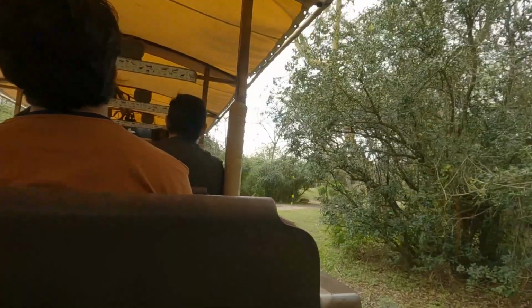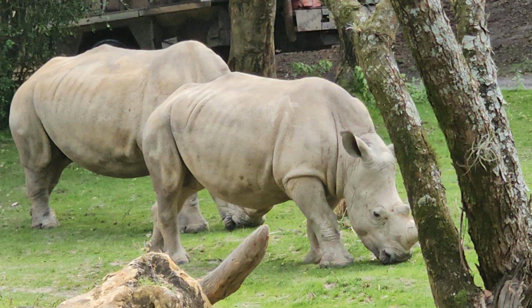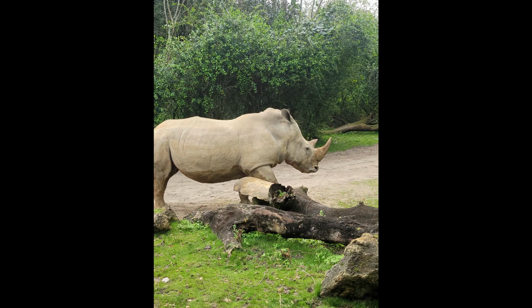Now these white rhinos are considered grazers with their rectangular and wide-shaped upper lip that makes it a little bit easier for them to graze off the ground, to pick up some of those shorter grasses and any loose and fallen leaves from the ground as well.